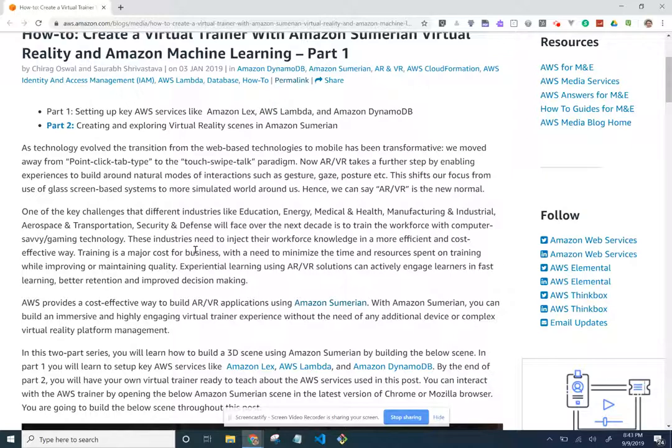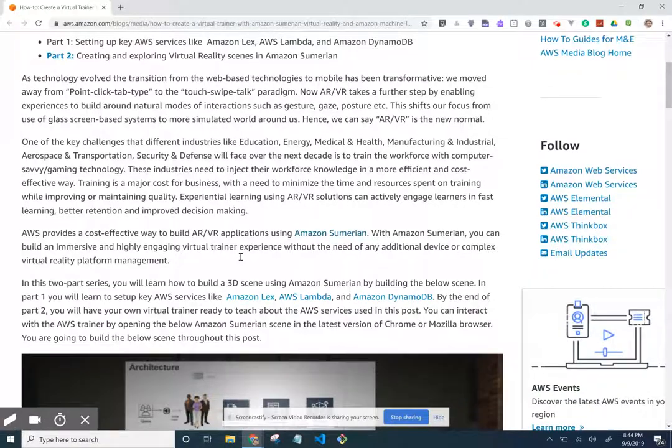One of the key challenges that different industries like education, energy, and such will face over the next decade is to train the workforce with computer-savvy gaming tech. These industries need to inject their workforce knowledge in a more efficient and cost-effective way. Training is a major cost for business, with a need to minimize the time and resources spent on training while improving or maintaining quality. Experiential learning using AR/VR solutions can actively engage learners in fast learning, better retention, and improved decision making.